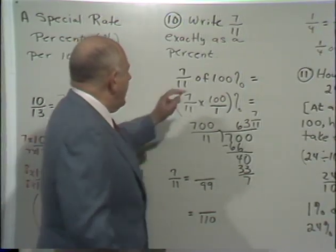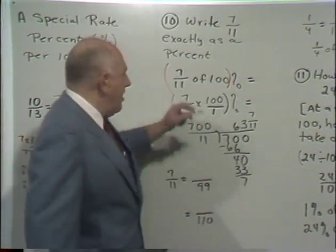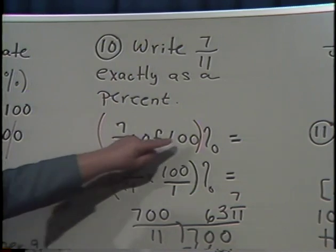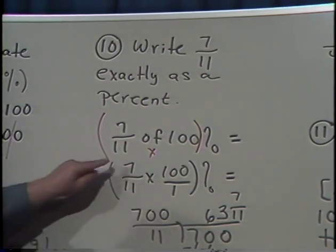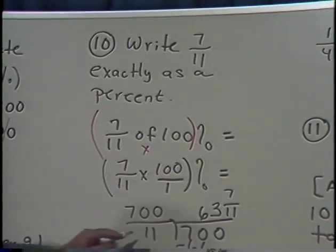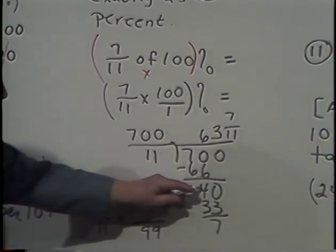And the way we word that is what? To take 7/11 of 100. See, at a rate of 7 out of every 11, out of 100, we take 7/11 of 100. That's 7/11 times 100. 7 times 100 is 700. 11 times 1 is 11. We divide the 11 into 700. We get what? 6, 6 times 11 is 66. That's 4.